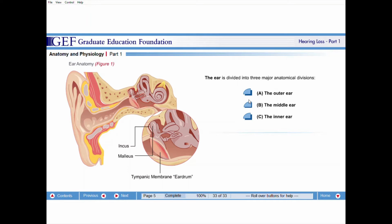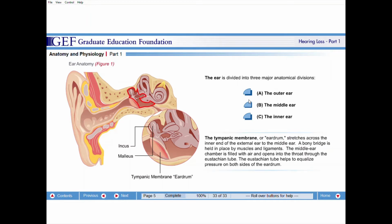B, the tympanic membrane, or eardrum, stretches across the inner end of the external ear to the middle ear. A bony bridge is held in place by muscles and ligaments. The middle ear chamber is filled with air and opens into the throat through the Eustachian tube. The Eustachian tube helps to equalize pressure on both sides of the eardrum.